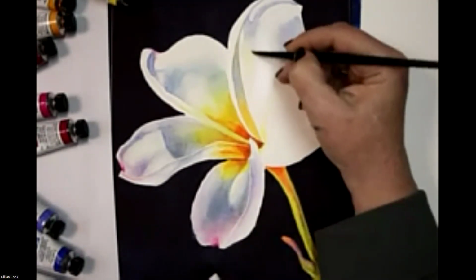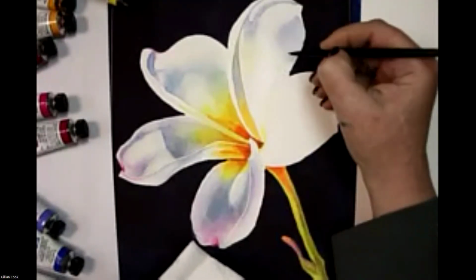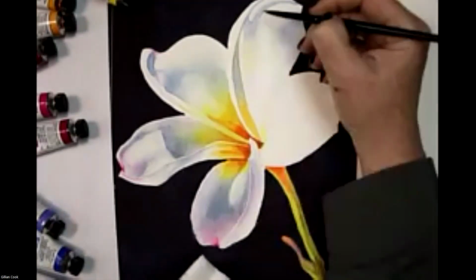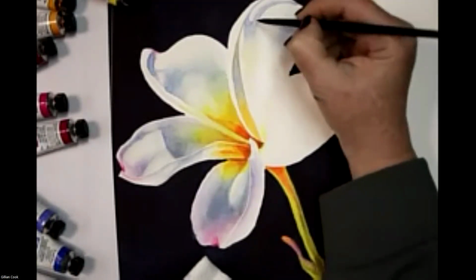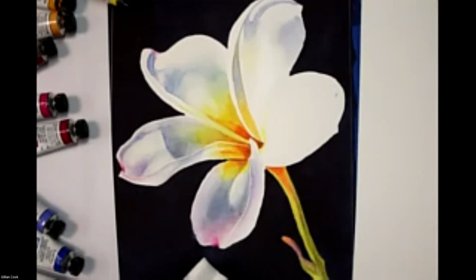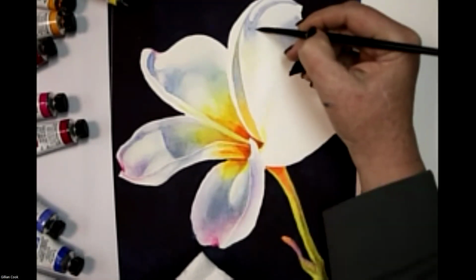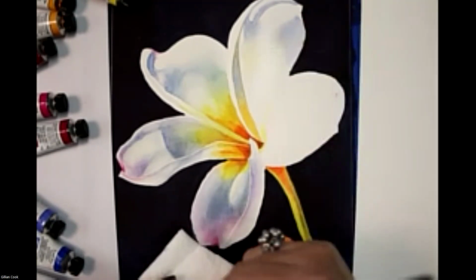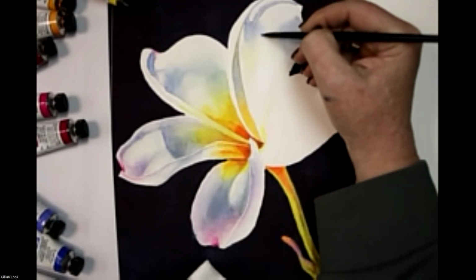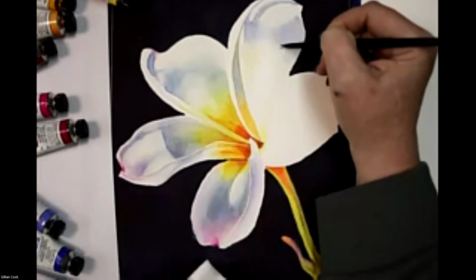I'd rather do 3 or 4 layers than go in too dark of light. There we go. And you want to have a nice straight edge there. Okay, like that. Let's just soften that back up again. Like that. So now I'm going to go in with my purple, and I'm going to just pull it across. Up a little bit more. So then we've got that lovely soft edge.